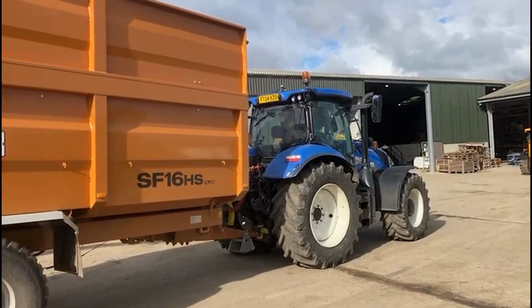Sun's shining. We've got one of our tractors and trailers just popped in here for a set of front weights. So we very quickly put some GCS hire stickers on the trailer, because it's the first time this trailer has actually been back to our yard. We bought some earlier on this year, the first time I've been back here, so we just fitted them up. New Holland T6 180.